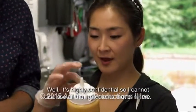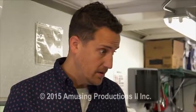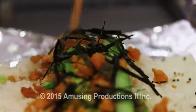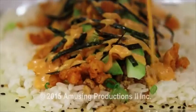How do you make yours? Well, it's highly confidential, so I cannot disclose all the ingredients. It's in here. I mean, mayonnaise has to be in there. Yes, and chili. Fish stock. Am I saying too much? A little bit. You should stop right there. So, oh, you're really loading that thing up. Of course, this is the moment of truth.